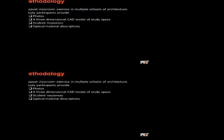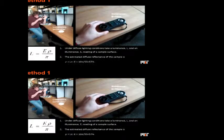Every study participant had to provide photos of the spaces first, a CAD model that was correct, which is probably the biggest problem, believe it or not, in a school of architecture, student responses, and optical material descriptions. So how did that work? Effectively, this is more a resource. This is a wonderful resource here, and definitely if you teach this, or even if you don't, I would buy this guide. The guide teaches you a little bit about reflectances, but the great thing about it is there's this reflectance chart in there. So what you can do with it is this.